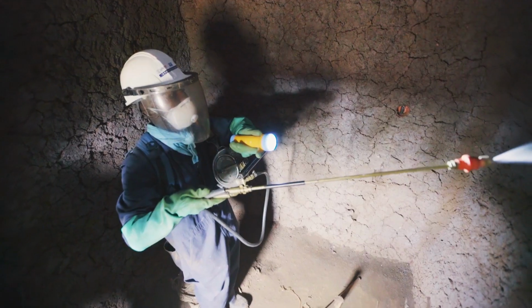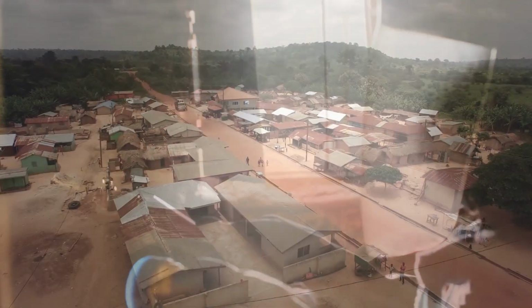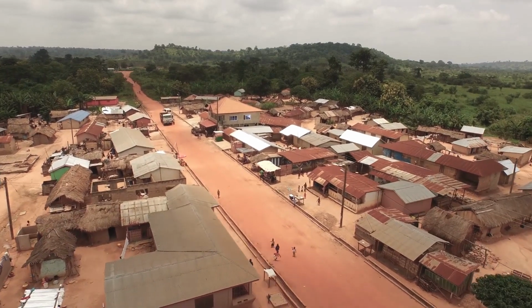An effective protection of houses from mosquitoes requires that you deliver the same attention to detail every time. We hope this advice is clear. Please ask your supervising trainer if you have any questions.